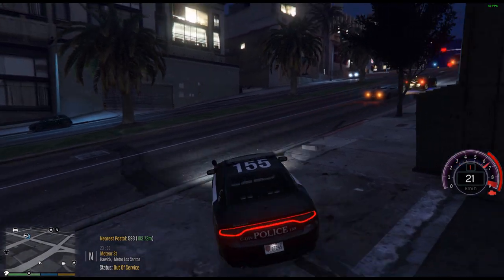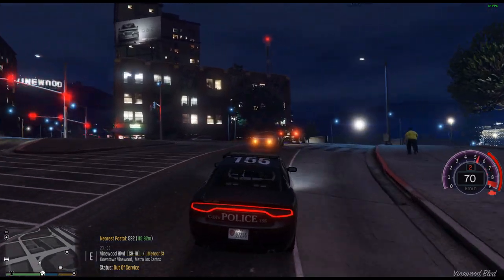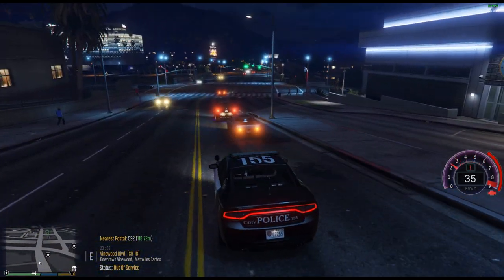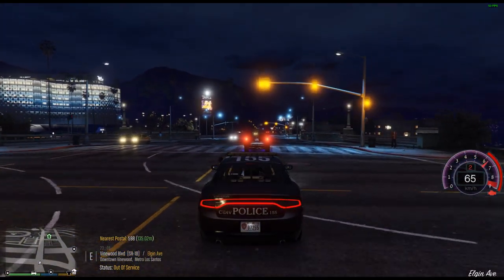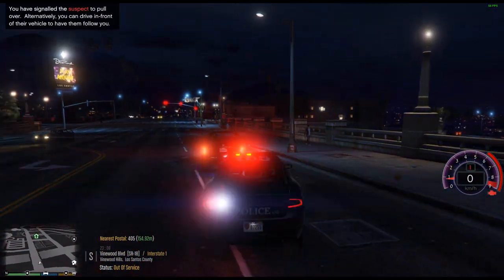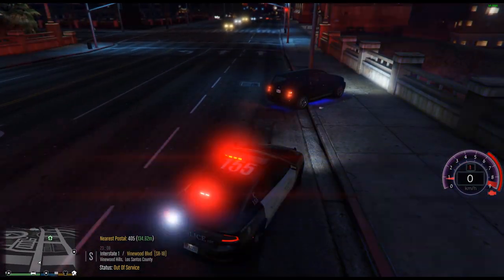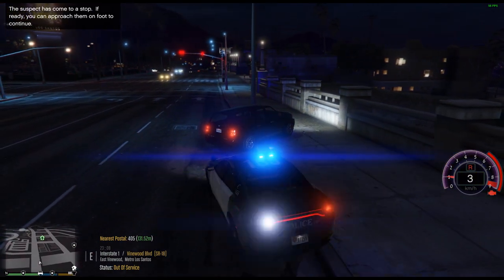Ooh, can't have that. Blue underglow. She got this car for tailgating the crap out of it, but everyone's been tailgating. There we go. You're beyond help. Come on, buddy, move it. Let's go this way.